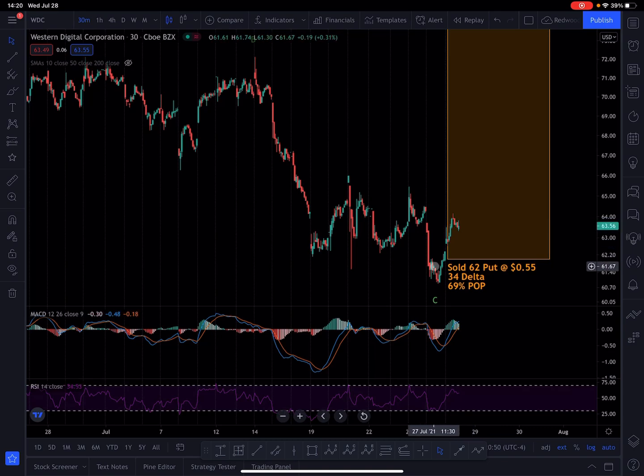I basically combined Elliott Wave, MACD, and RSI. You put all three of them together and it seems to be a good little system of when to enter and exit trades. And especially the entry point and exit point is a little different trading options than just trading the underlying stock itself. Because when you're selling options, like what I do, time decay is in my favor.